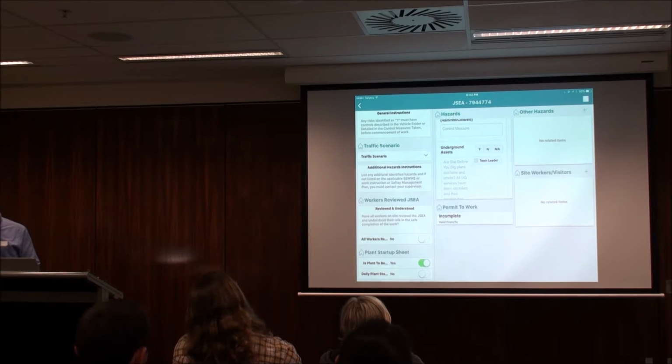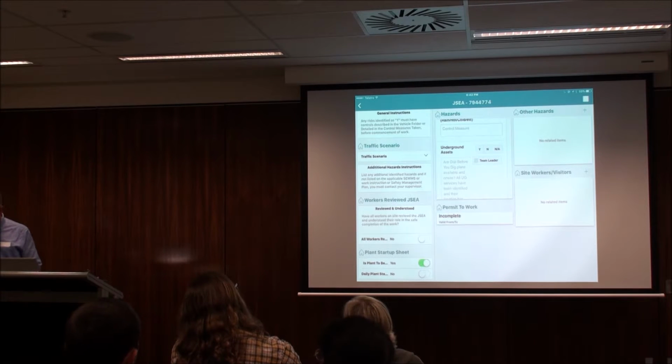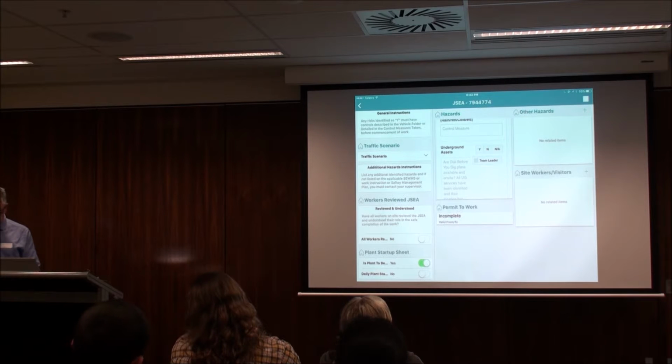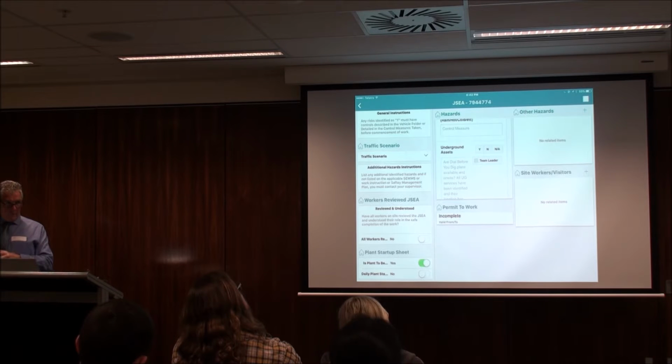Okay, and basically all of this is meant to replicate the ability to take all of this information in. So if anybody wants to have a look at that in a little bit more detail, but that gives you an idea of the capabilities of the mobile solution that's attached as part of the field service here.